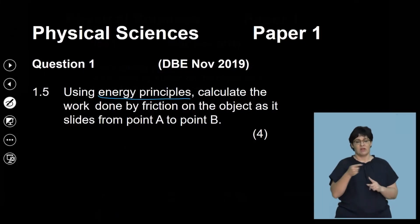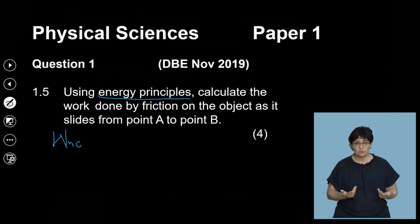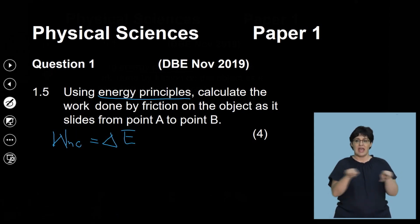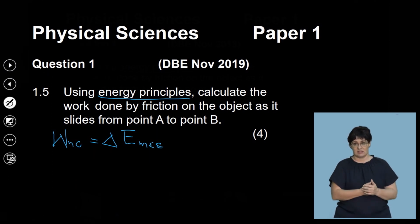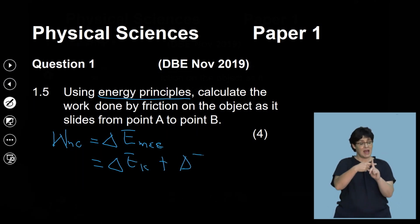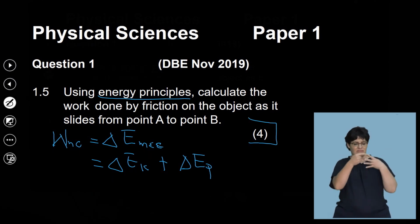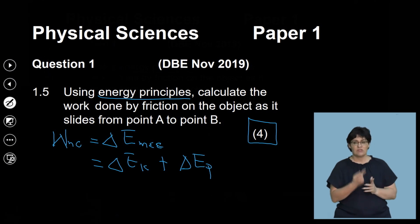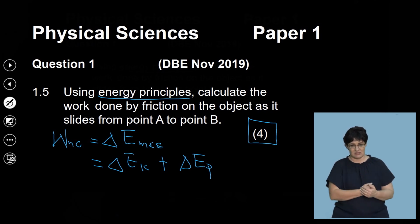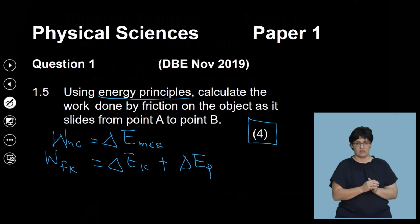So the energy principle that is of importance to us here is that the work done by the non-conservative force equals the change in mechanical energy. To break down the change in mechanical energy, we have the change in kinetic energy plus the change in gravitational potential energy. Yes, it is a routine calculation, but there are many aspects to it, in terms of first determining the change in kinetic energy and the change in gravitational potential energy. And the work done by a non-conservative force is actually the same as the work done by the kinetic frictional force, okay? So that is very important.